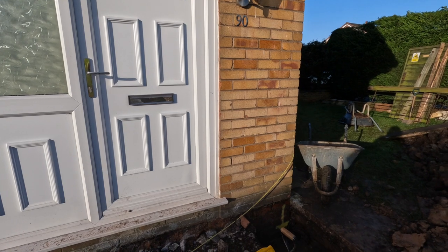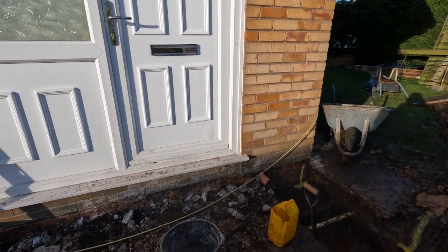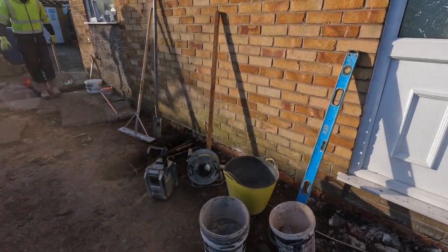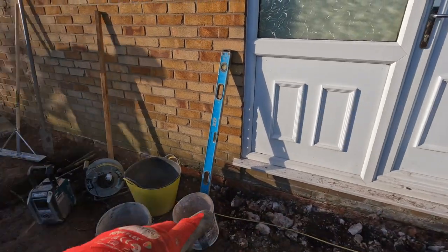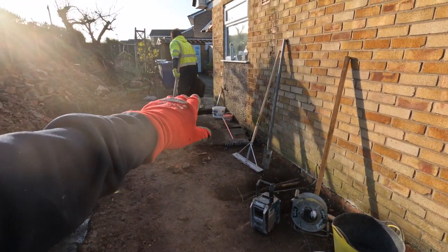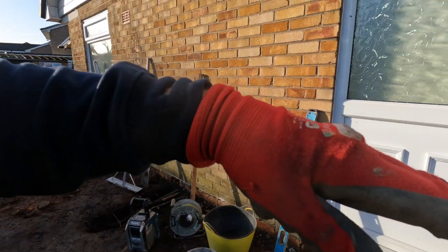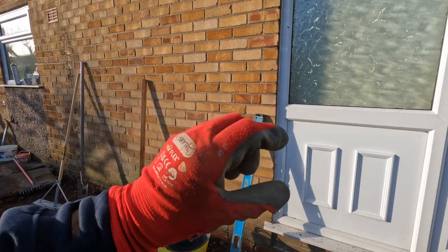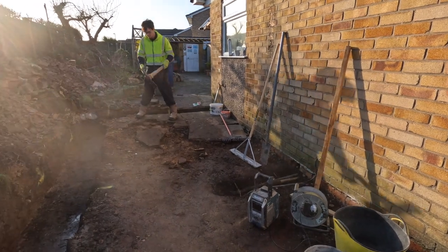Not ideal, but you've got to just work with what you've got, which isn't easy. So obviously we're 300 below there for our floor, and we're going to be a bit lower than that because our floor level runs lower than the brickwork. Because the brickwork runs up, our slab will be level, so we'll be slightly lower than DPC at that end, which is how it works.